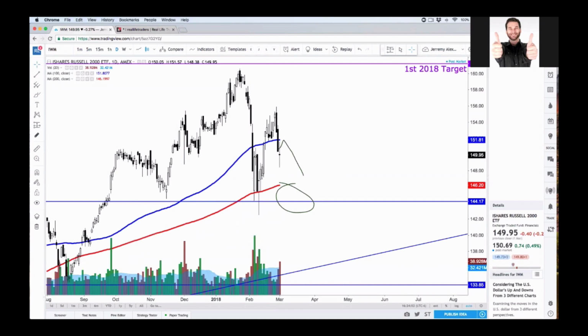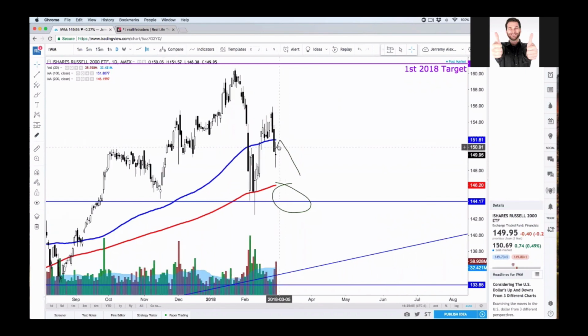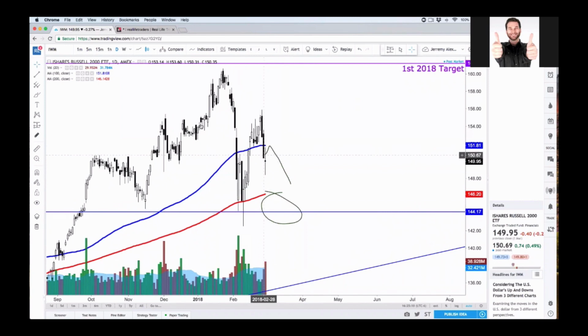Massive and very interesting high wave candle. So this is one of those exact examples. I drew this yesterday. I said, hey guys, let it retest the 100 and look for it to roll over. Right? That was Mr. Squiggles from yesterday. Because the IWM was a little bit more bearish than all the other ETFs yesterday.